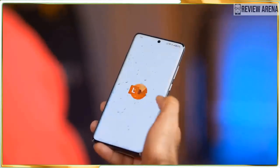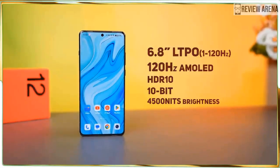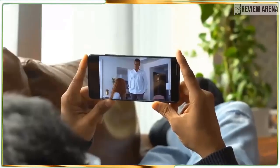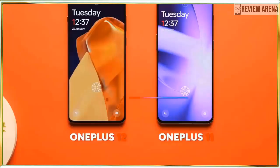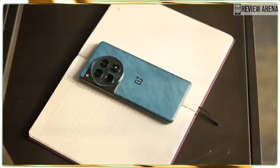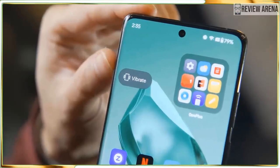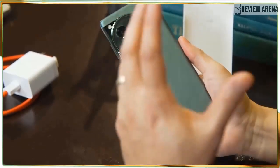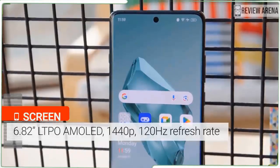The OnePlus 12 comes with IP65 water and dust resistance, capable of withstanding low-pressure water jets from any direction. Not as good as IP68, so dunking and prolonged contact with water are best avoided. Interesting here is OnePlus's self-developed Aqua Touch tech, which allows for an uninterrupted touch experience when the screen is wet or damp. The display is seemingly one of the areas in which OnePlus has pushed the boundaries quite a lot.